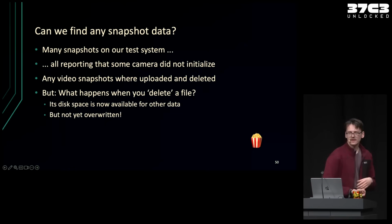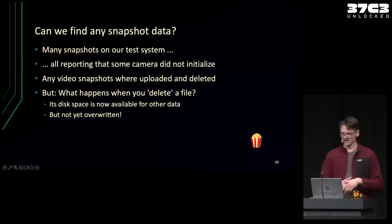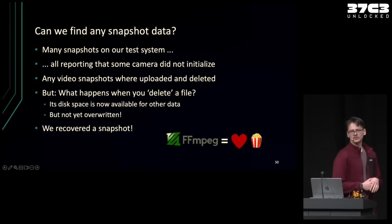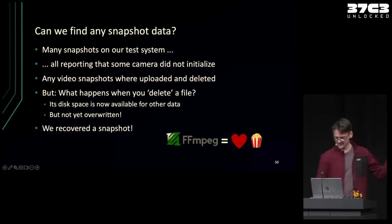Of course, deleting a file doesn't get rid of the data immediately. Only if the actual disk space where this file remained is overwritten does this data disappear. And so we were able to recover some data from the Autopilot storage. And thank you, FFmpeg, for knowing this video format. And now it's time to grab some popcorn, because we're going to look at the recovered video data.